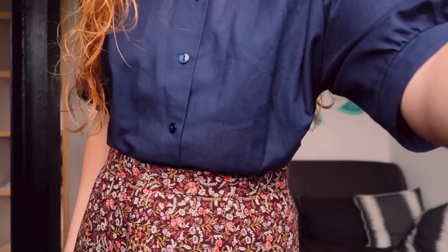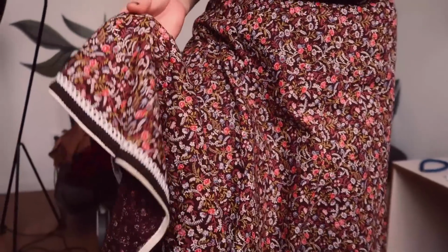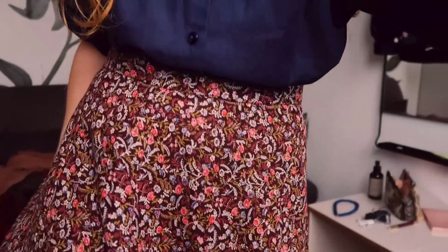And then I'm wearing this, I ended up going with this one, this amazing brown floral skirt, very vintage and feminine. And then I'm thinking, since it's going to be pretty cold today and maybe we're going to get a little bit of rain, I need to put a cardigan on top. So I want to show you the cardigan I found on the first day here.